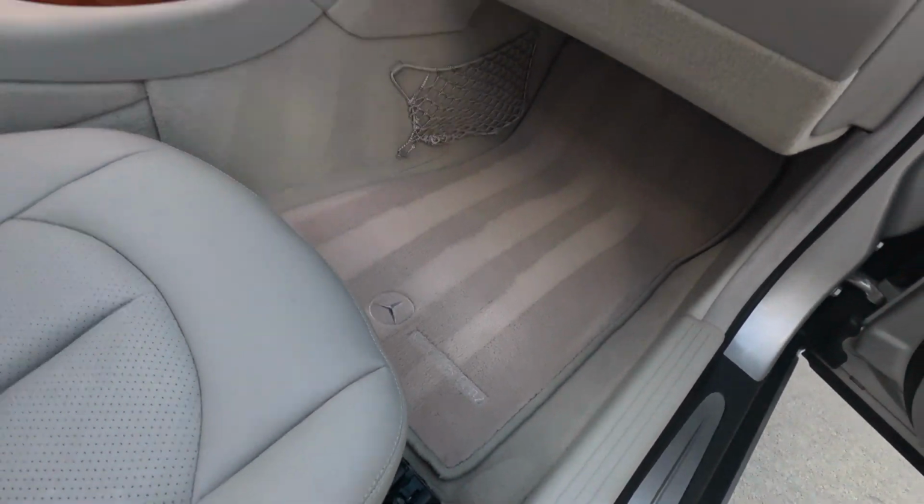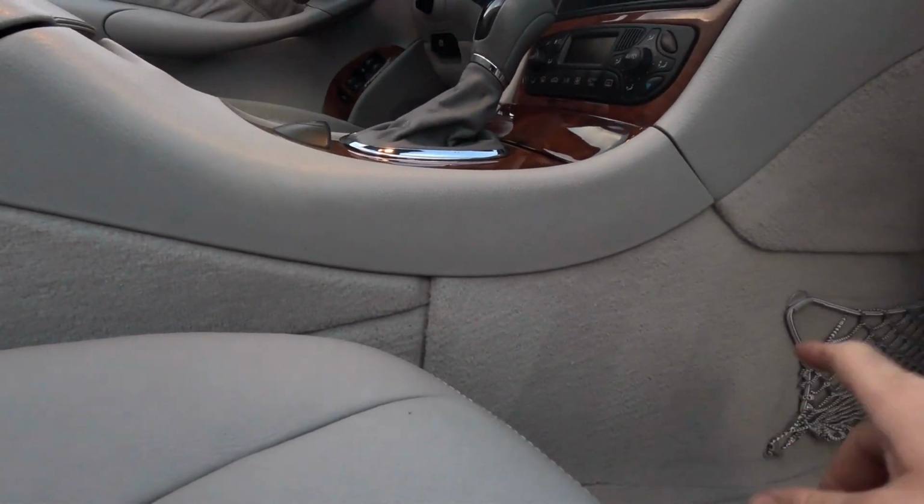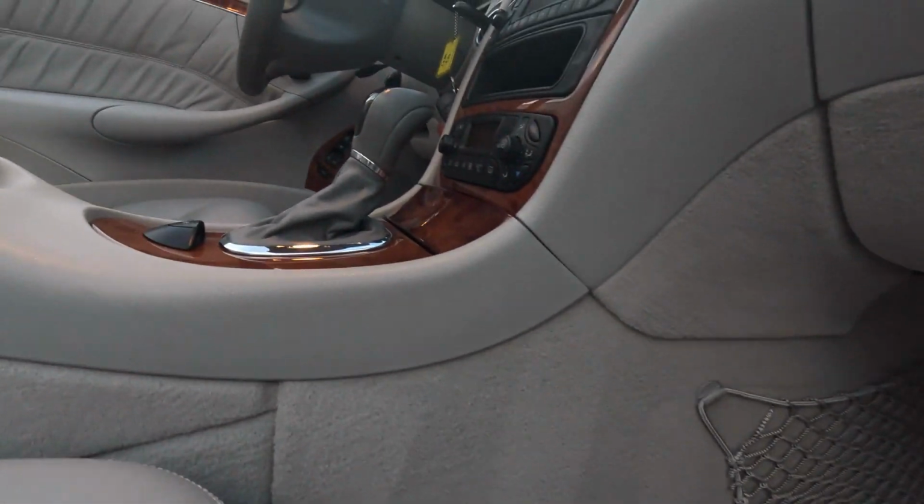Nice OEM Mercedes-Benz floor mats. So you put your maps and books. Again, all the carpet's nice. Usually on gross cars, you'll see soda stains here, people dropping drinks in the cabin.